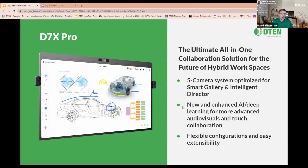In addition to the 5 cameras on the side, the D7X Pro will support not only a single display, it'll support dual displays, like all the D7Xs will now support dual displays, or the D7X Pro will support 3 displays. So if you wanted to do people on one screen, content on one screen, and whiteboarding on one screen, you can do all 3 with the D7X Pro. So it'll be a 3-screen design. In addition to all that, these cameras will be available, both the 4-camera kit or a 2-camera kit, so 1 camera on each side, and you'll be able to add those to the D7Xs, any model that you want, or you could even add them to a D7 if you wanted to have different cameras and switch between them.